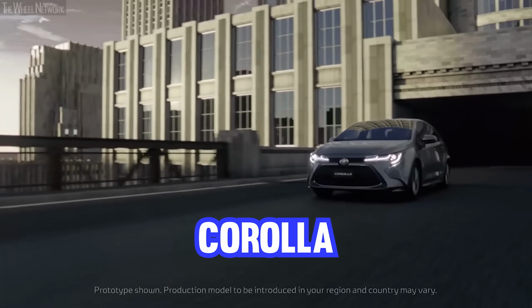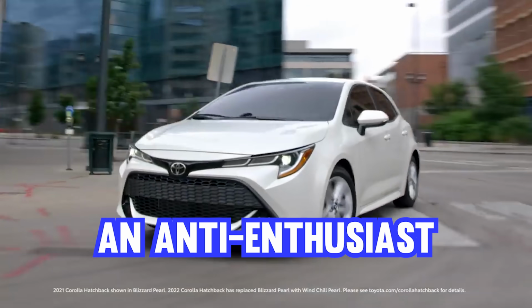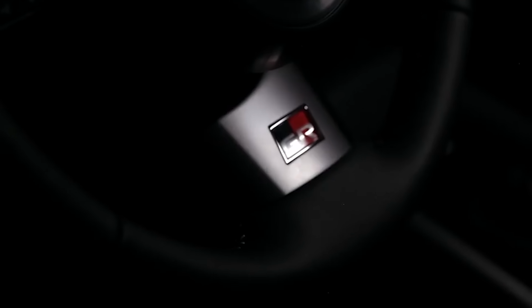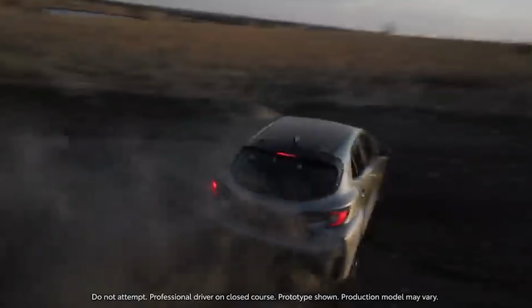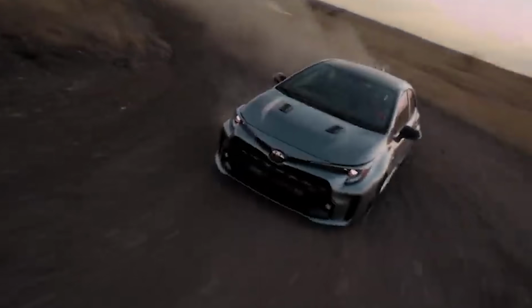When I say Corolla, you think of an appliance, the definition of an anti-enthusiast, the actual polar opposite of fun. But Toyota's Gazoo Racing team just put the pedal to the metal and cranked things up to 11 with a fender-flared, air-scooped, 6-speed manual only, all-wheel drive hot hatch that was put on a Jenny Craig diet, and only 6,600 enthusiasts will be lucky enough to enjoy it in its first year of production.